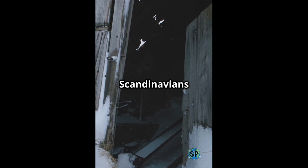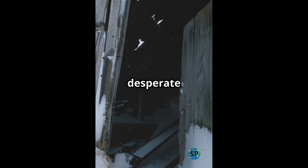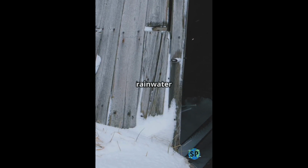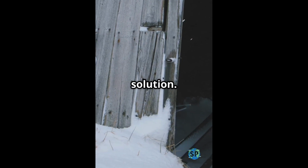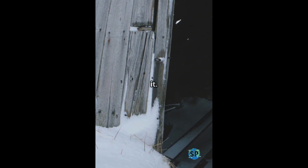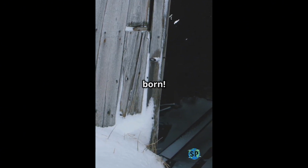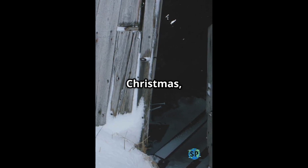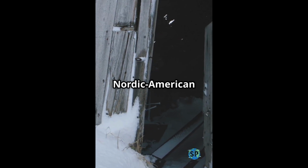Imagine ancient Scandinavians in harsh winters, desperate to make their stockpile of fish last. Maybe an accident with ash and rainwater created a primitive lye solution. Someone, perhaps out of sheer desperation, decided to rinse and cook it, and voila! Lutefisk was born. Today, lutefisk is a cherished tradition, especially during Christmas, both in Norway and among Nordic American communities.